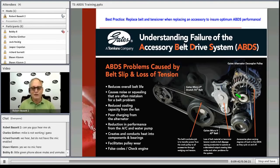Now, as this belt begins to slip, it's making noise. It's also, all the accessories now are operating at a diminished output. So now I have an alternator that's not charging correctly. I've got an air conditioner that's not cooling correctly, or a water pump that's not pushing water through the system. So now, if you look on the left, all of this begins to happen as a belt begins to slip.